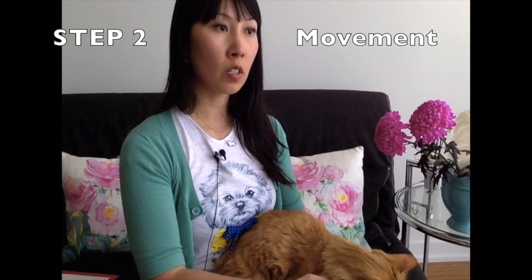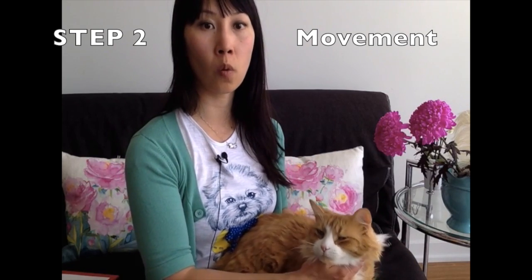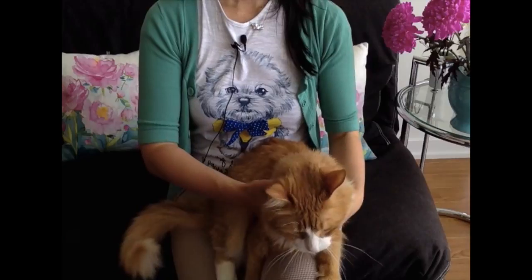The second part is to watch their gait, so their ability to move around in the home. And Rolly is quite an acrobat. He loves to jump up on this high shelf in my washroom. I don't know how he does it, but he does it every day without any difficulty. He doesn't have any issues with walking, so that's a good thing. He's not lame or limping on any of his limbs.